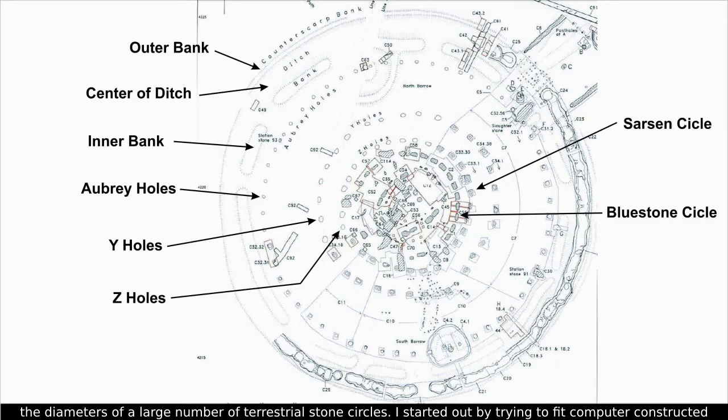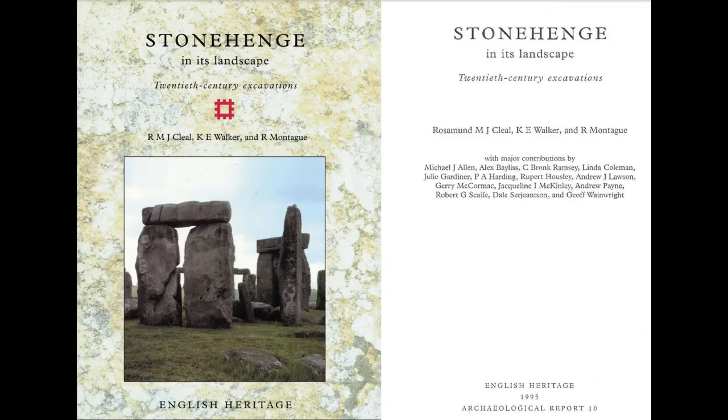I started out by trying to fit computer-constructed circles whose diameters had integer values of Martian meters to accurate diagrams of the Stonehenge site. I used the Plan 1 and Plan 2 diagrams which I just showed you from a downloaded copy of the book Stonehenge in its Landscape, 20th Century Excavations by Cleal, Walker, and Montague, 1995, which is provided by the Archaeological Data Service.